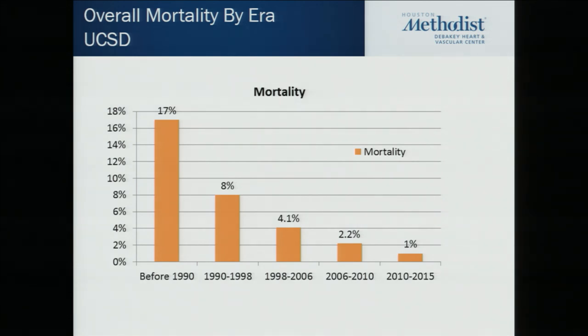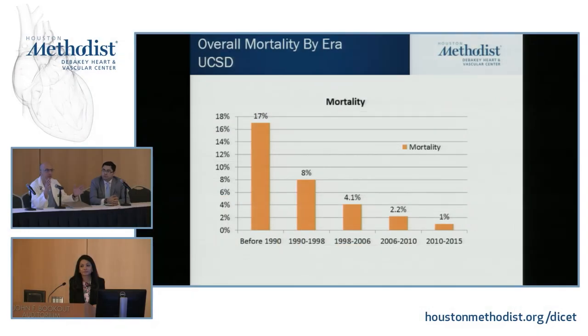So the complications that occur in these patients postoperatively, first of all, you've got a whole set of complications that are associated with anybody who has cardiac surgery: arrhythmias, atelectasis, et cetera. Many of you may be familiar with those. But the complications that are particular to this group of patients are hypoxia and reperfusion injury of the lung.